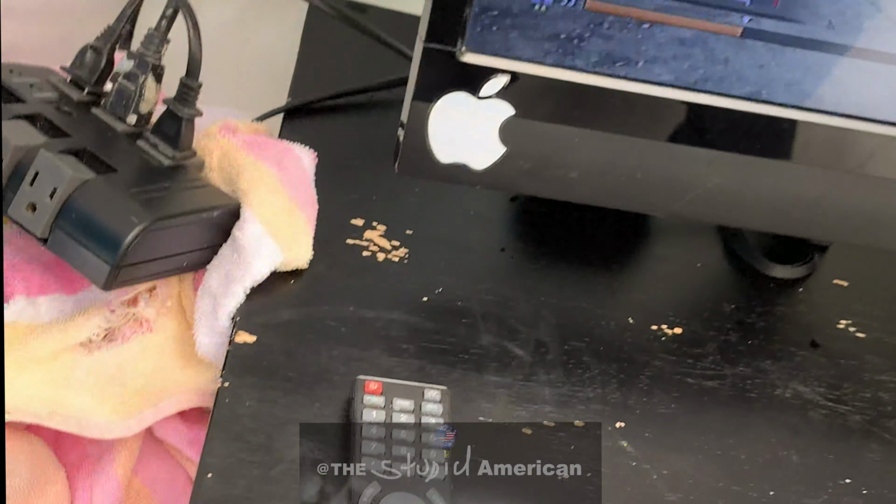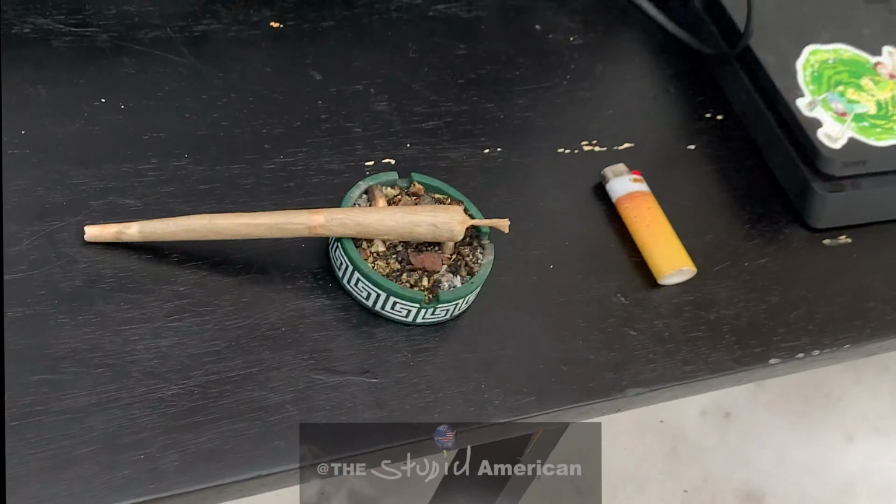Dude, I've been playing games all morning. I don't know why you've been sleeping, dude. Dude, I didn't even know. Dude, I set up the bed. Everything's ready, man. Give me the sticks, bro.